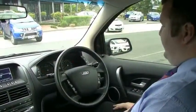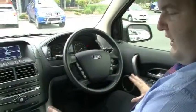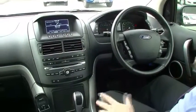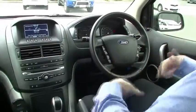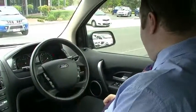All right, now we're inside the Territory diesel. One thing to note on the detail of the video, you will see a couple of things. Carpet and seats aren't perfectly clean. We are taking it from this video to our detailer. We're just getting the videos done really quick because this car isn't even in stock when we're doing this video right now. That's how ahead of the game we are.